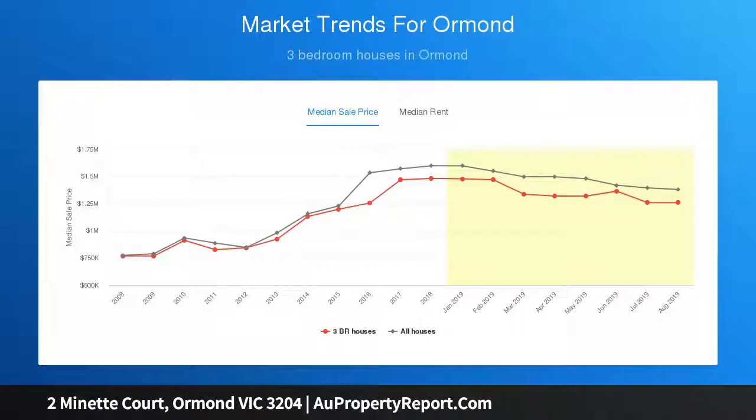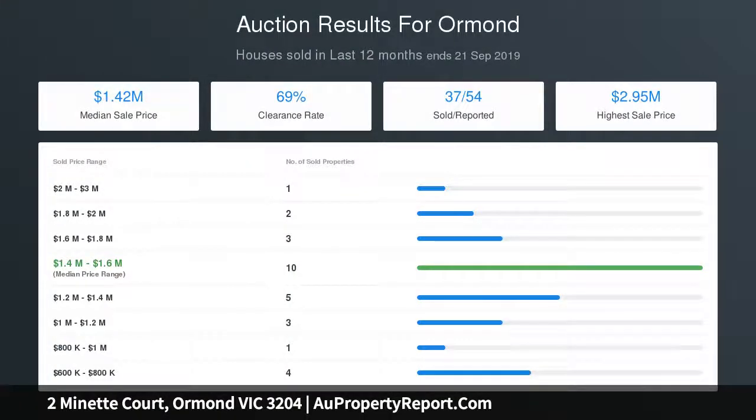A showcase of cutting-edge detail with thick stone bench tops, herringbone splashbacks and engineered oak flooring. This elite family home stars a SMEG 6 burner oven and butler's pantry in the gourmet kitchen.